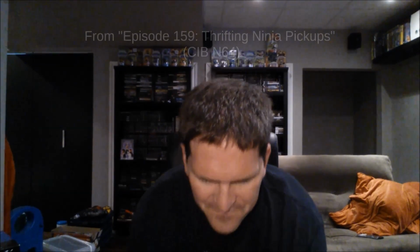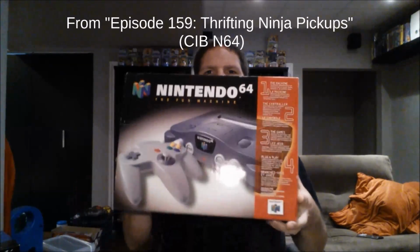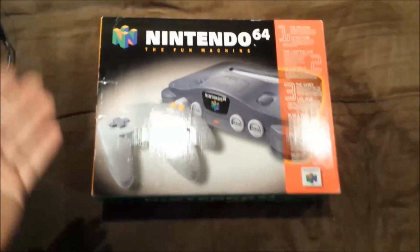Now I found a boxed N64 system, which is in really nice shape. It's got a few dings and scratches, like you can see there's a little scratch right here. The corner's a little bit worn, not too bad though. What I'll do is I'll cut here and open this up so you can see what's inside. Alright, so here's the box.